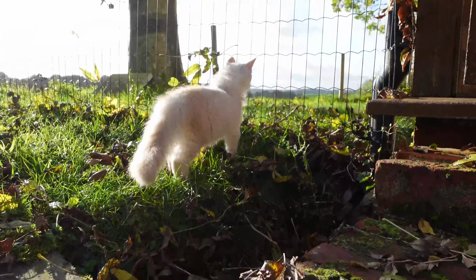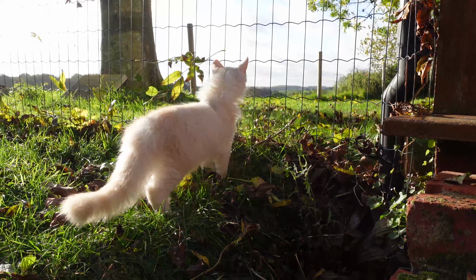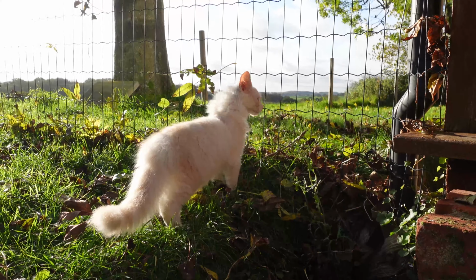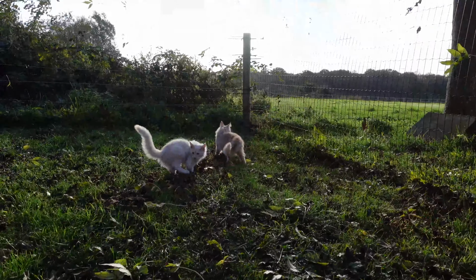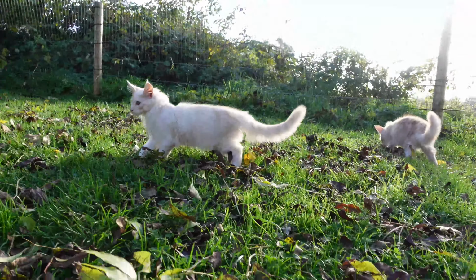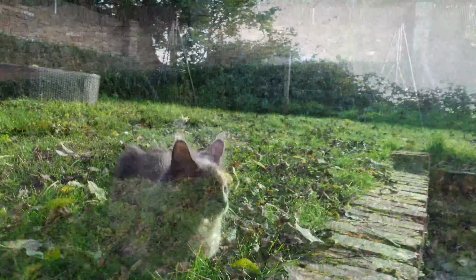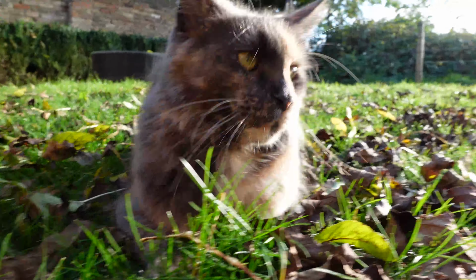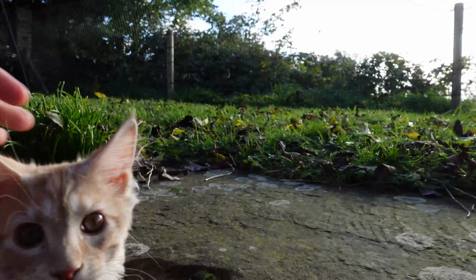Fred really would like to get to the other side of that fence. It's not going to happen. We did wonder if they were going to attempt to climb it, but they haven't yet, which is good. But it's another reason why we really want to stay out with them. Hello, Rosie. Such a pretty girl. Here's Fred again.